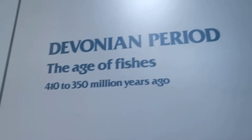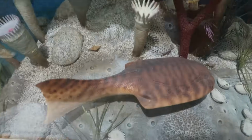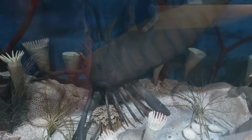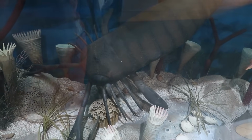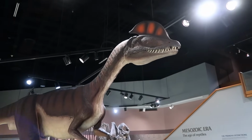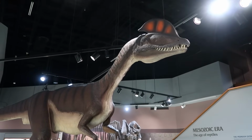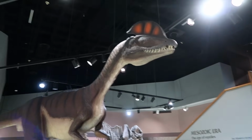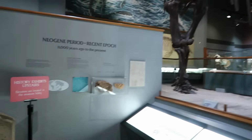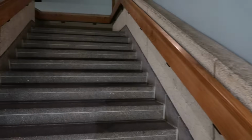As we're going back to the Devonian period here, the age of fishes. Back when fishes ruled the world, along with terrifying sea scorpions. And we got some more dinosaurs here. The Dilophosaurus there. Hopefully he doesn't spit toxic poison on all of us. The mastodon skeleton here. And I guess to see the history exhibits, we need to head upstairs.